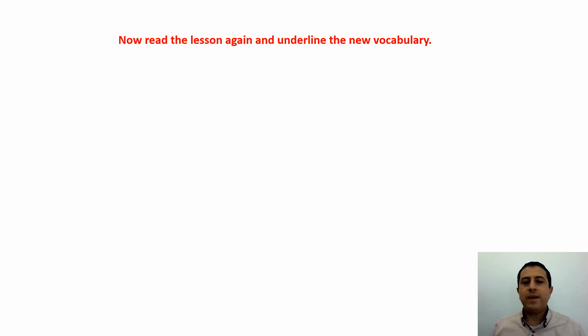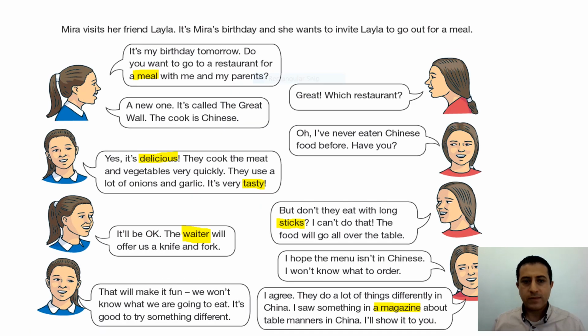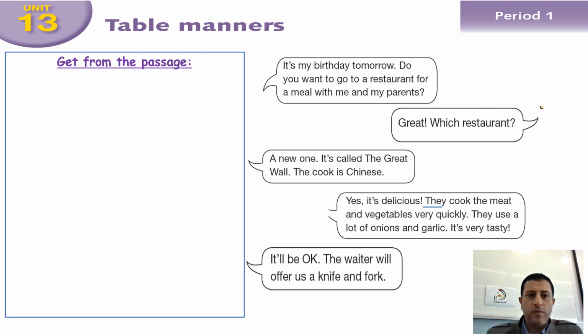Now read the lesson again and underline the new vocabulary. These are some of the new vocabulary in this dialogue: a meal, delicious, tasty, sticks, waiter, and a magazine. Now I want you to get from the passage some synonyms, antonyms, and meanings of some words. Let's find them together. Please prepare a pencil and a piece of paper so that you can write the answer before I display it for you. Are you ready? Get started.